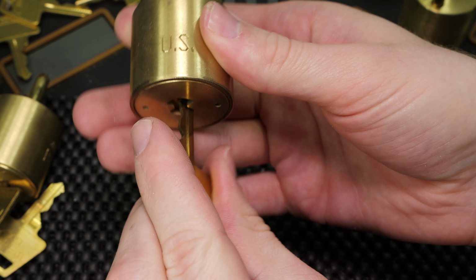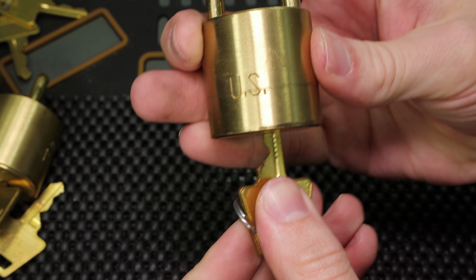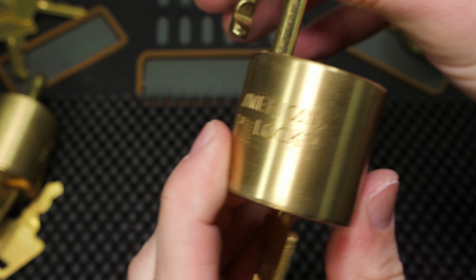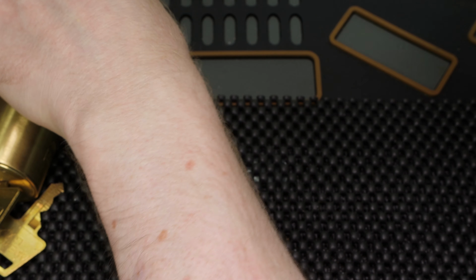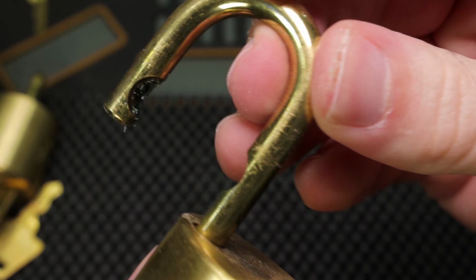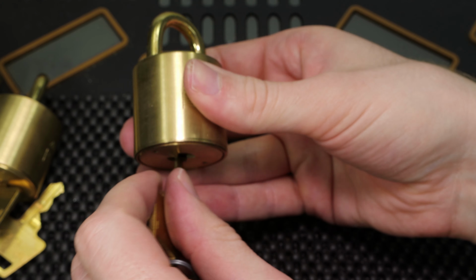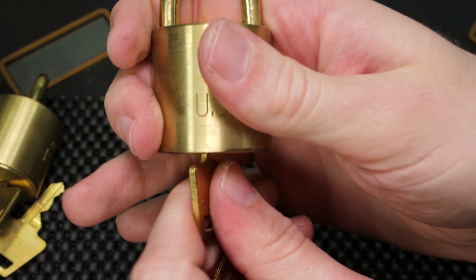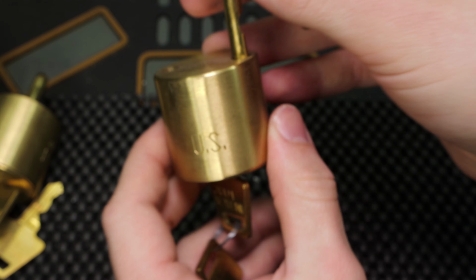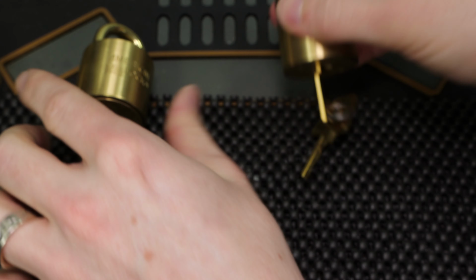Number eight. Number nine. Number 10, this one has a lot of the grease from the factory, you can see right in there, in the hasp. Okay, number 11, all right, so all these work very, very well, and I'm very happy to see that. It's always really nice to see a really well working lock.